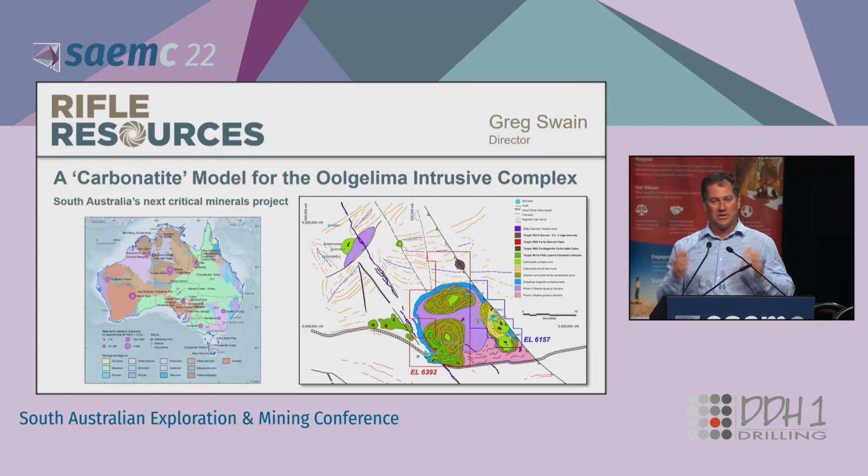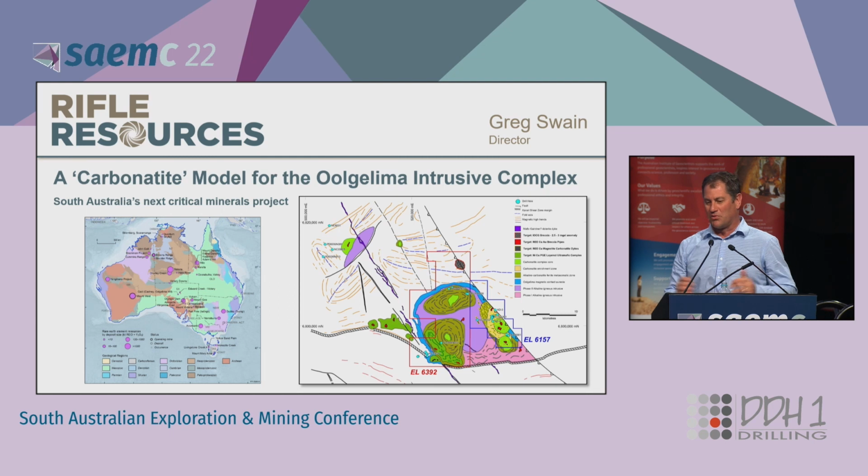Today I'd like to talk about the Oolgelima Intrusive Complex held by Rife Resources, and our prospectivity and interpretation of this particular alkaline intrusive complex as a potential carbonatite and possibly South Australia's next critical minerals project. Now, it's a fairly ambitious statement.